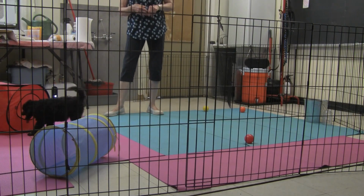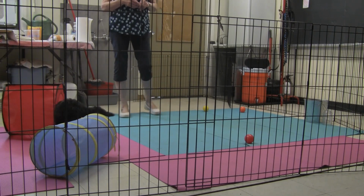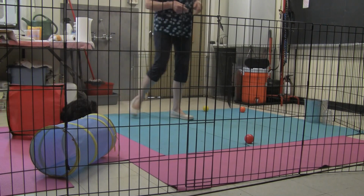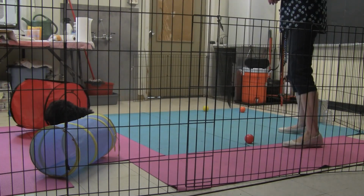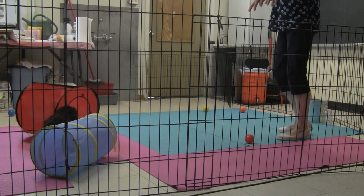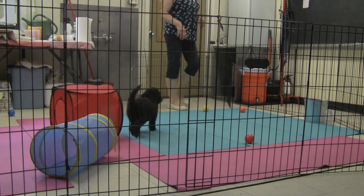So a lot of people take them to public places early and they get disappointed that the dog has no real connection. He didn't even come to me. But you have to build that. So do it in a room this size. And then make the room bigger.